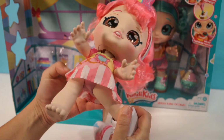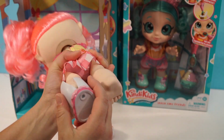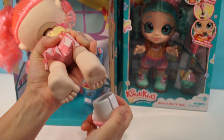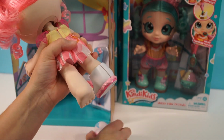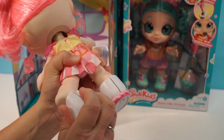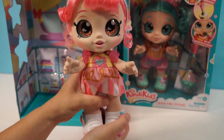All right, so, guys, we are putting her shoes back on. I don't know if I put this on the right foot. Does it matter? Sometimes I would imagine it does. Here, let me see. Oh, yeah, there we go. So the shoes go on very easily, as long as you have them on the right foot, the left or the right.